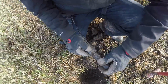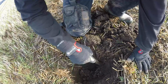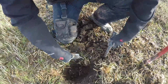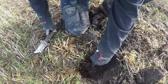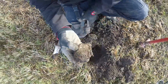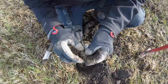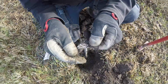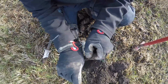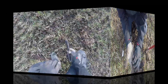Next one. Yeah, this one was giving me 18, 19 on the knocks. Let's see what we can find. So it's in the comp. Like to be a bit of tin. Oh well, on to the next one. 16, and it says it's not that deep.